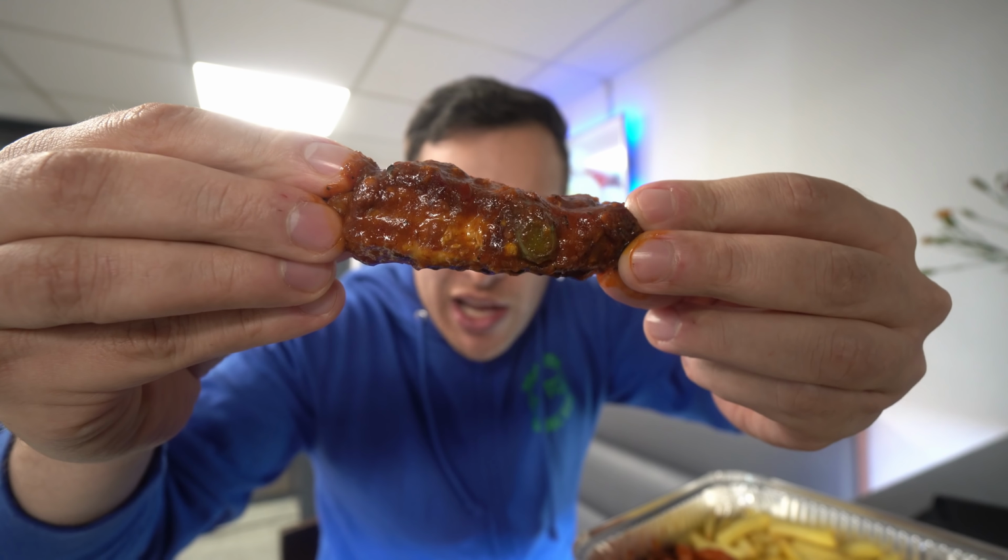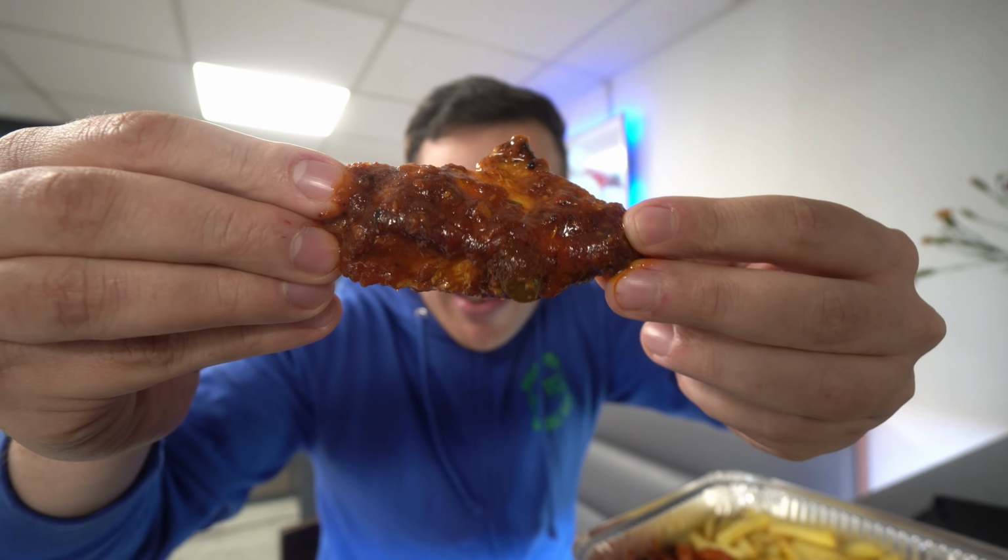I think if you're a spice head, you'll enjoy that. But what I like is you can actually taste the flavor of the NAGA and the chicken as well. It's not overpowering. So for me, that's a really good blend. They're probably, I would say, the best NAGA wings I've had for sure.